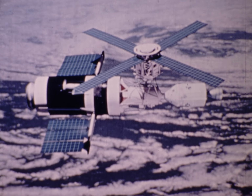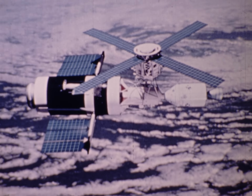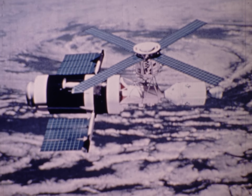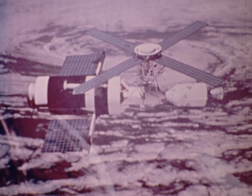Various experiments with materials and processes will also be tried on Skylab missions. Experiments never before possible will be conducted in the sustained zero gravity. Here are crystals growing in a laboratory on Earth. Their growth seems to be shaped and limited by the effects of gravity.